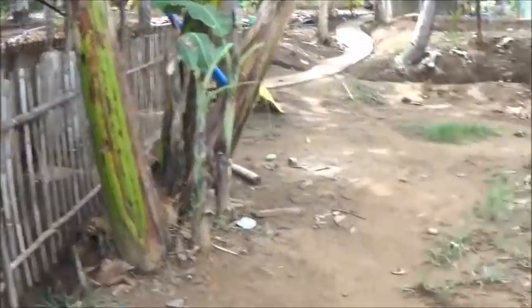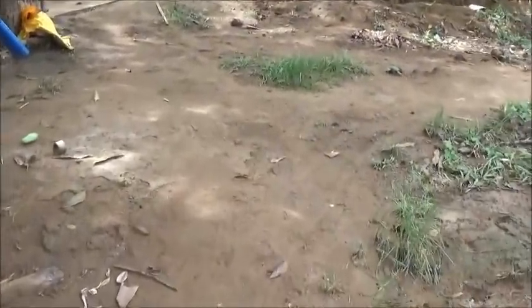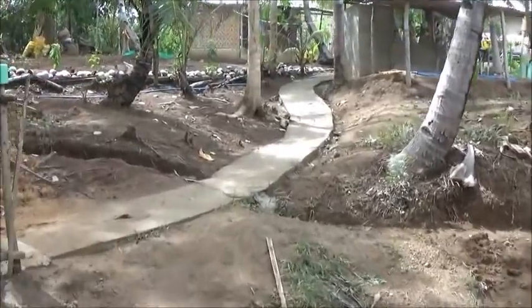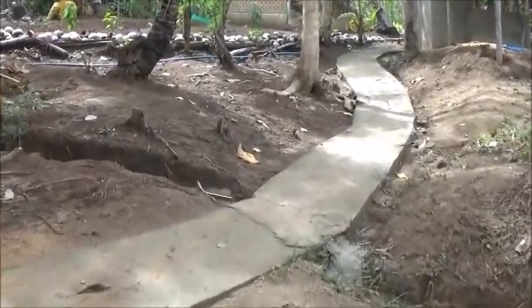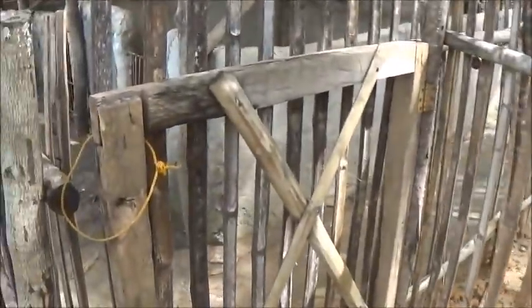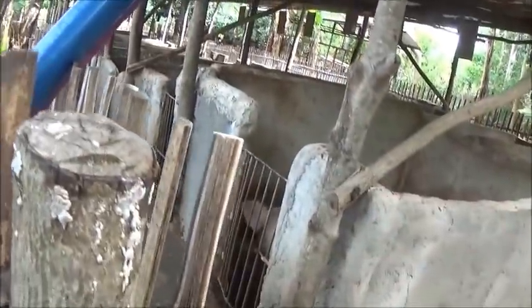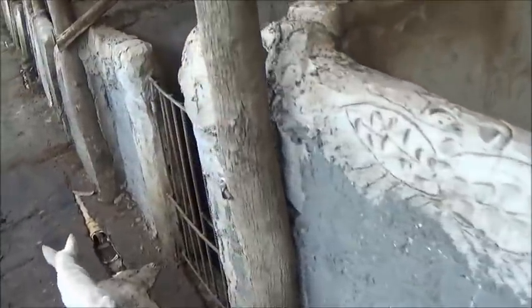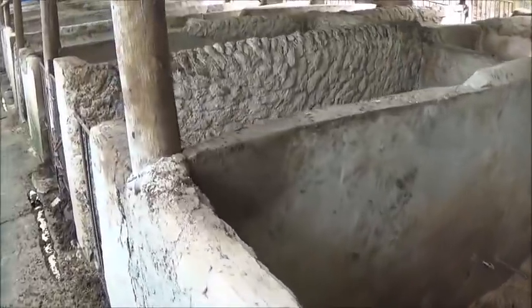Around here and check on the main piggery. Gabriel's up there grinding the fish feed because we're once again having delivery problems, and so we had to buy it here in town, and we had to buy basically the wrong kind of feed. It's much too large for our fish to eat. So we have to grind it.